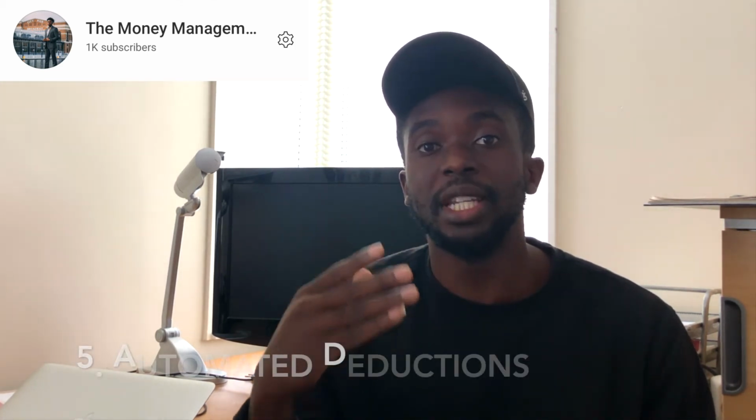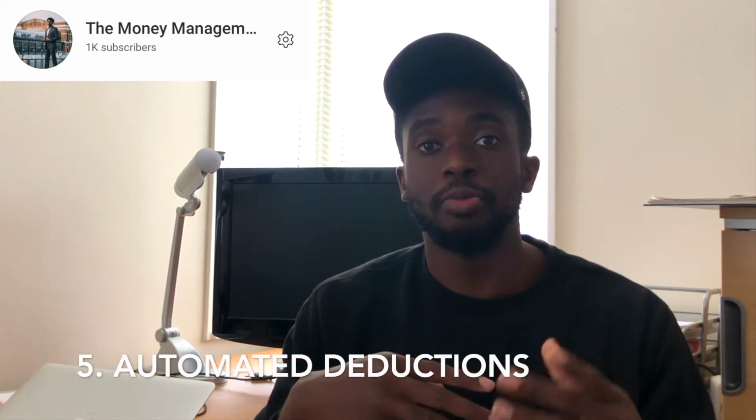Number 5, automated deductions. So earlier I talked about automatic bill payments. Now I'm talking about automated deductions. So what are these? Well, this goes back to the point of paying yourself first. If you are someone who is employed and you probably get automatic payments each and every month or every 2 weeks, however often you get paid, you should be able to set up automatic deductions.